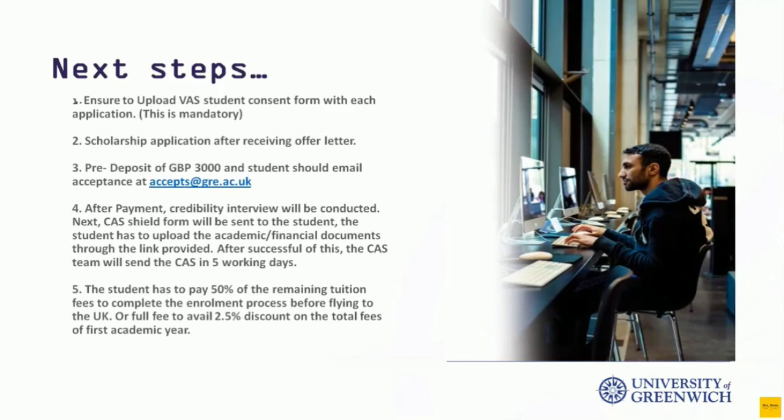After the student gets the visa, before the student flies to the UK or before the enrollment date, the student will have to pay 50% of the remaining tuition fees. So if tuition fees are £16,000, £3,000 is already paid, and the remaining is £13,000. Now 50% of that £13,000 has to be paid before the enrollment date.